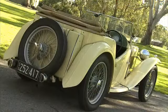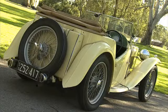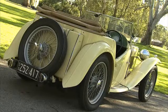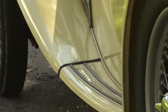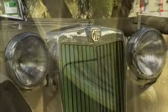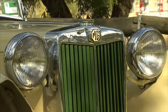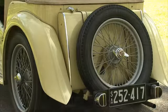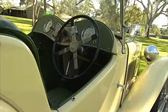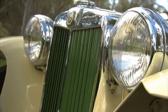Many of the TCs were exported from the UK to the USA, even though it was never built in a left-hand drive configuration. The version of the TC exported to the USA did have some minor differences. The headlights were slightly smaller and were a sealed beam variety to meet US safety regulations. The twin rear lights were larger for the same reason. The US also demanded turn signals or indicators for local registration. To top it off, the US TCs also featured chrome bumpers as standard.